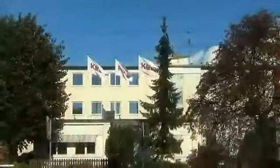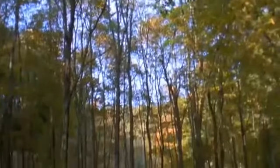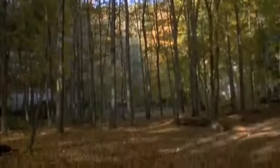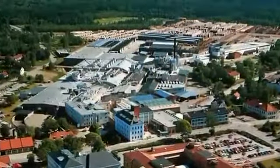But how does the manufacturing process work? Come with us on a journey to Nybro, deep in the forest of Småland, on the same spot where it all began 150 years ago. This is the place which boasts the biggest forest in Sweden, which makes it an ideal place for CARES' modern factory.